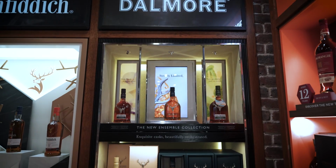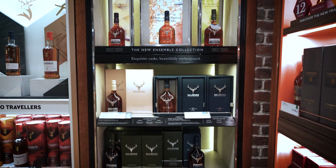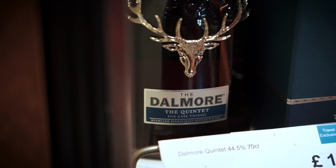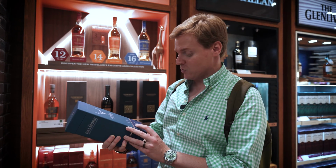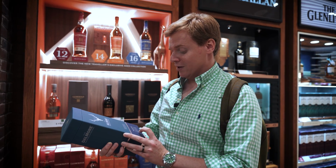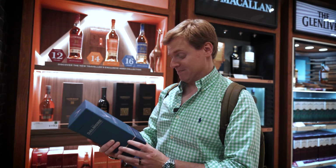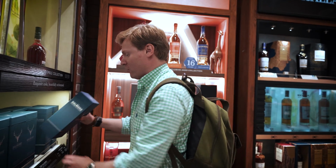So you have the trio, the quartet, and the quintet, so called because they've been matured in 3, 4, and 5 different cask types. So 5 finishes on this one: Muscatel, Madeira, Sherry, Tawny Port, and Cabernet Sauvignon. That seems like a lot. Sorry, Richard Paterson, even at 44.5, which is a bit stronger than your average Dalmore, I'm not sure I'd be picking that one up.